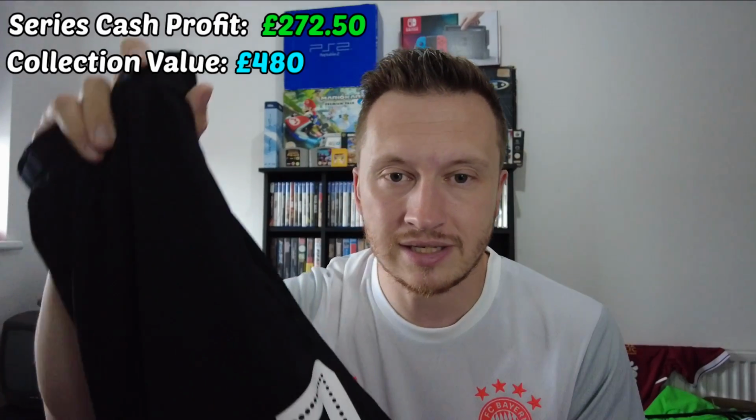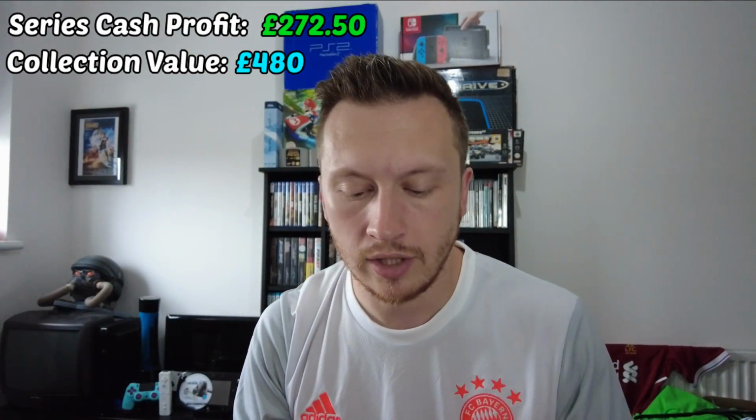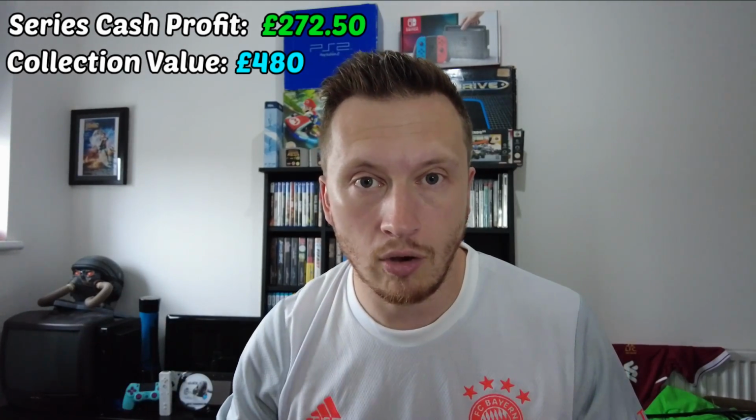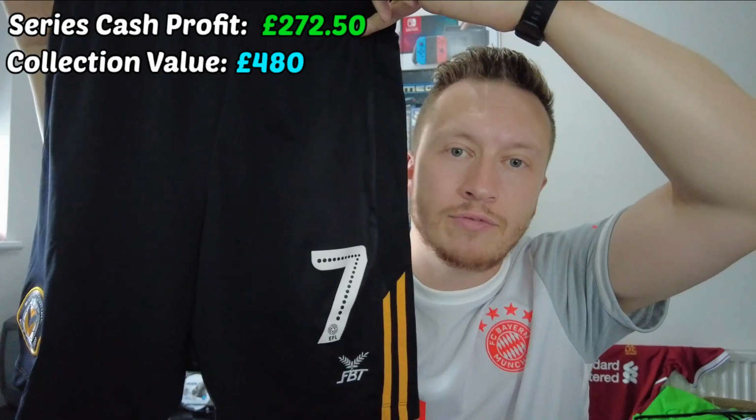The nice thing about them is it has a number on it, and it is a number 7, which is Robbie Wilmot, which is a long-serving member of the Newport County team. And if I had to pick my favourite player, it probably would be him, if I'm honest. But those right there, medium men's, £2.50 in a charity shop, can't go wrong.